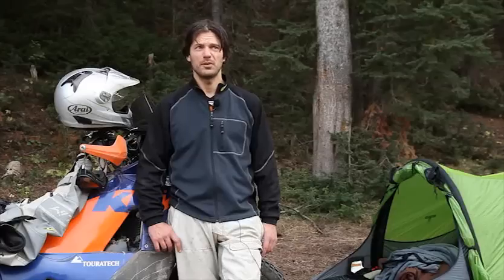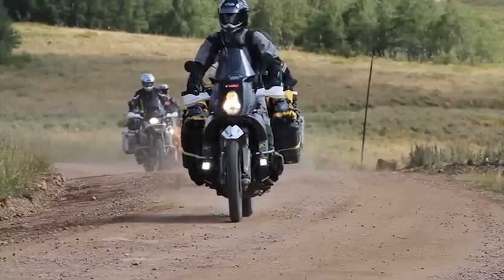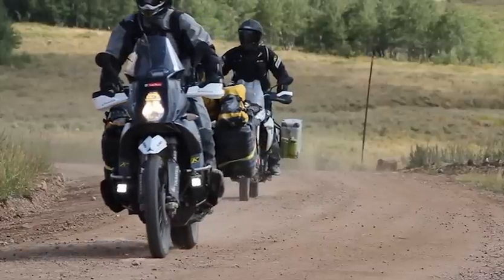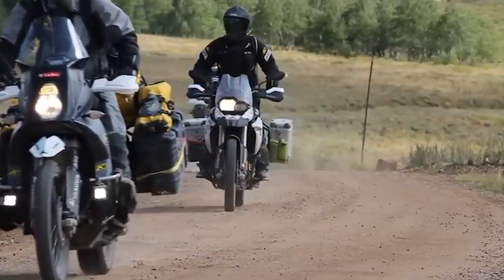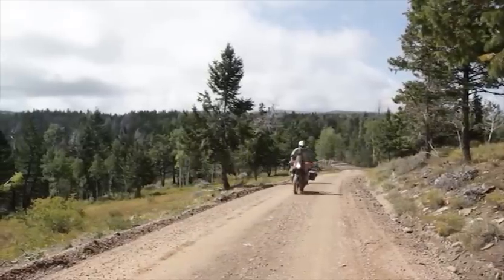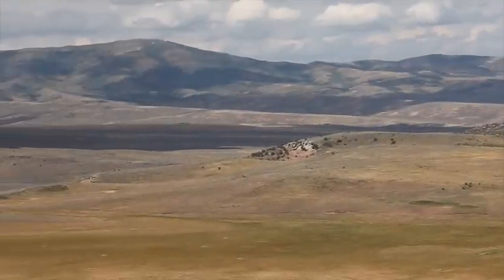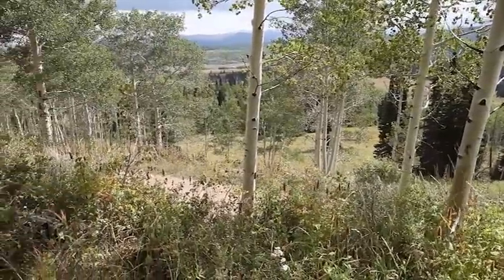But then it got really mellow, got really beautiful, hit a lot of good, solid dirt roads, good paved roads. We head back into the pine and aspen trees and follow a great two-track type road over to Seven Tree Flat.